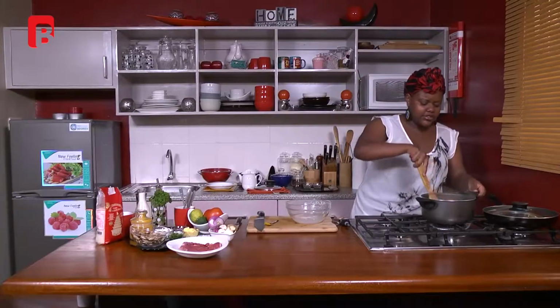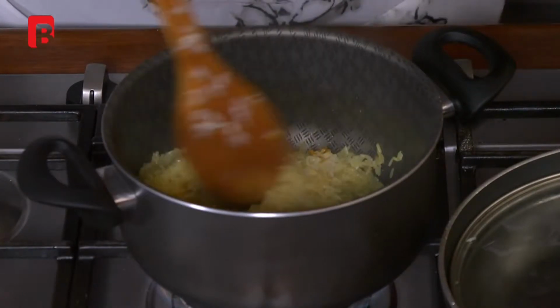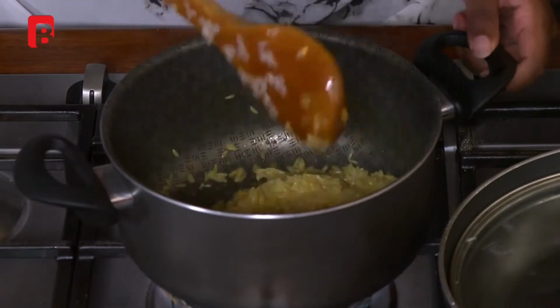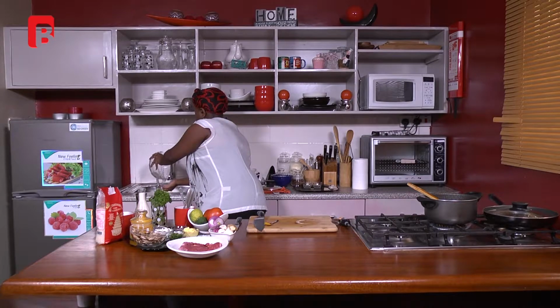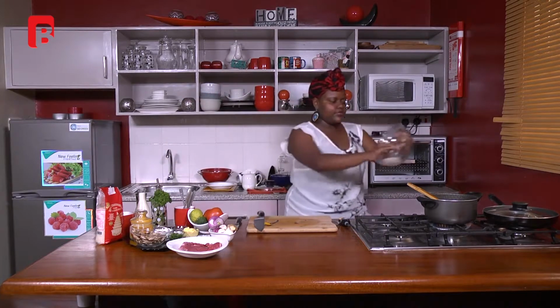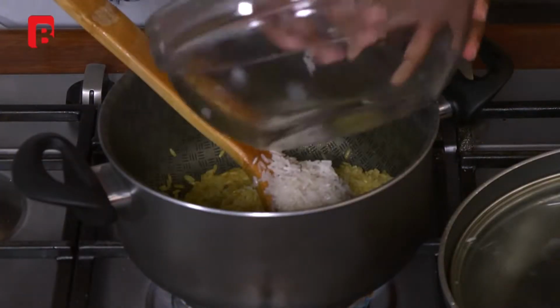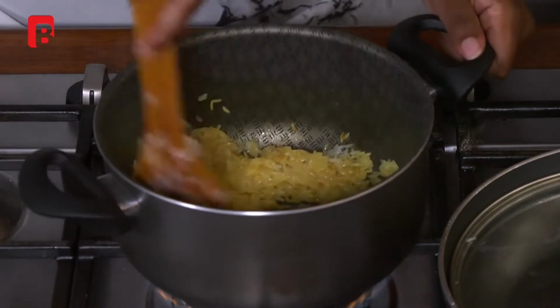Let me just stir this. Already you can feel the aroma, and that's from the ginger and garlic. So I'm going to strain the water from here so I can capture the remaining rice. Okay, so nothing goes to waste. Then add the remaining rice. Then we're going to stir this.